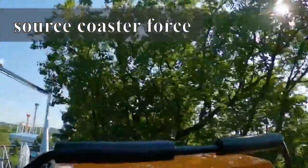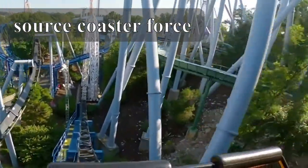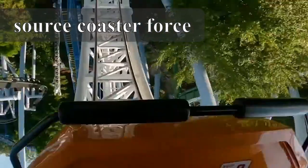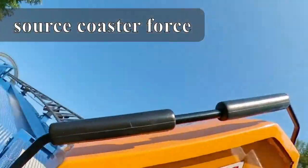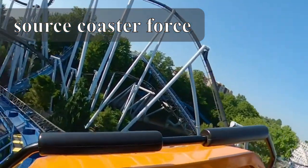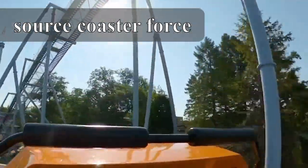Sooperdooperlooper starts out with you turning right out of the station and going up the lift hill. Compared to most modern-day coasters, which have drive tires to get you out of the station, Sooperdooperlooper has a chain, so it has 2 chains. After you go out of the station, you go on the second chain and you go up to the top of the lift hill.